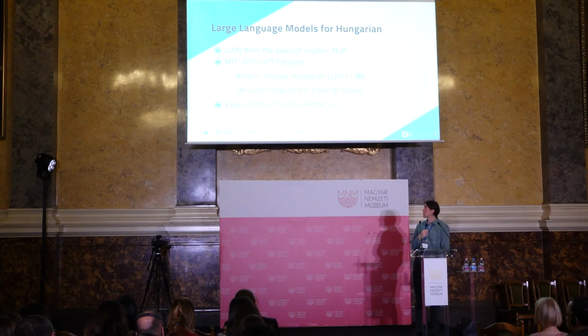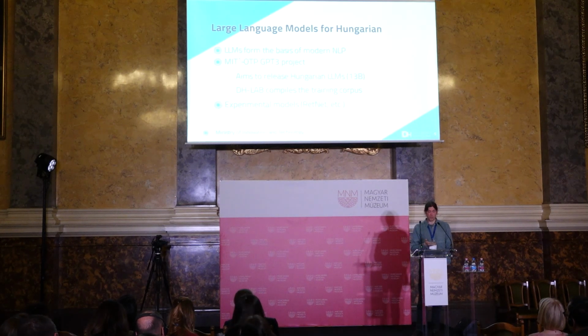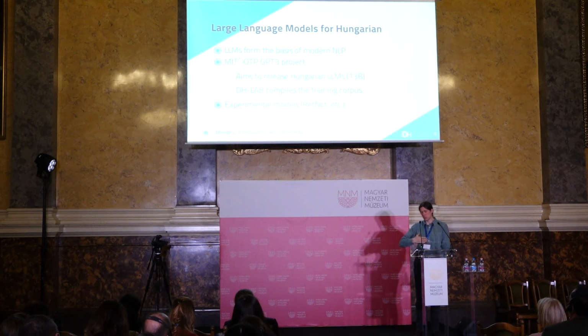Now, in this project, it fell to us to compile the training corpora. And also, once we have the training corpora, we can, of course, experiment with different models themselves. So we are experimenting, for instance, with RetNet, which is a new model architecture that could at one point replace the transformer that underlies all LLMs at the moment. And we are doing that in conjunction with the Faculty of Informatics at Eötvös Loránd University.